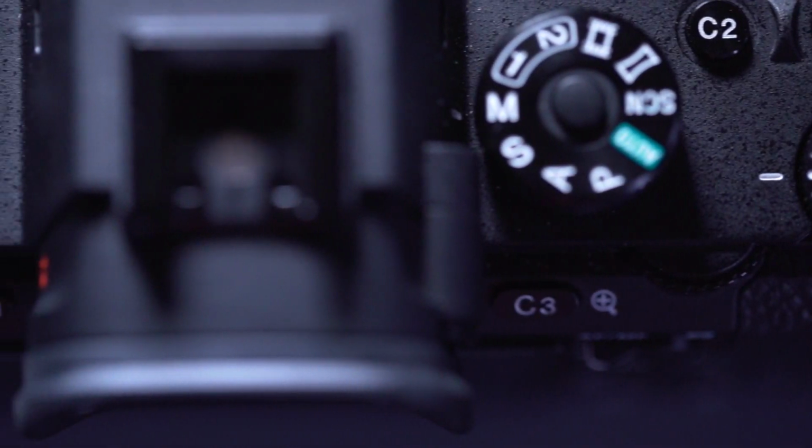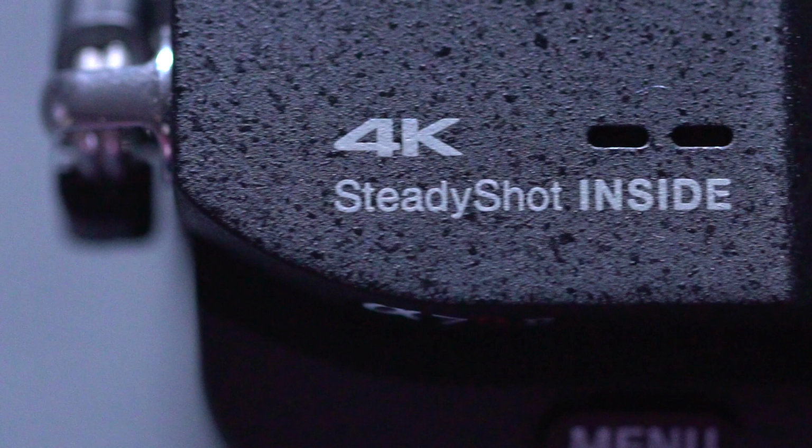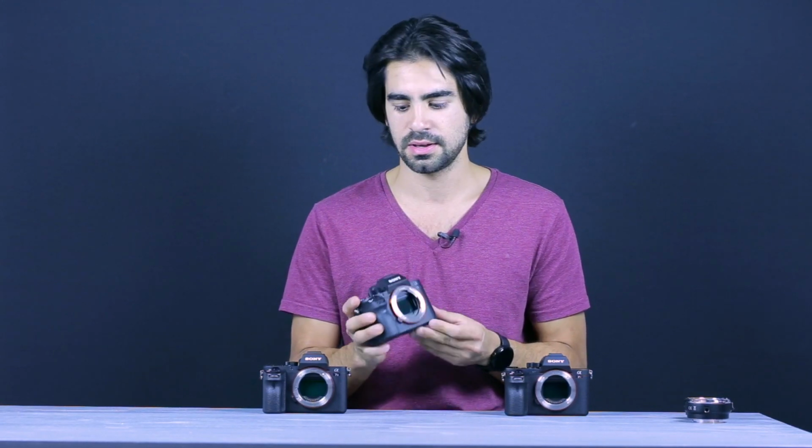It shoots internal 4K video as well as slow motion at 120 frames per second at 1080p. Obviously, its biggest strength is the low light capabilities. No camera on the market right now could compare to the low light capabilities of this camera right here.